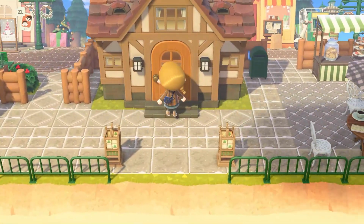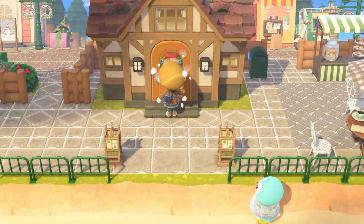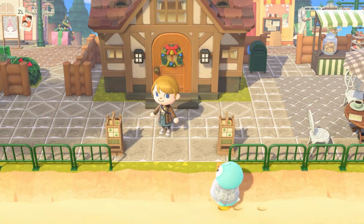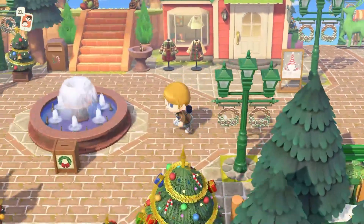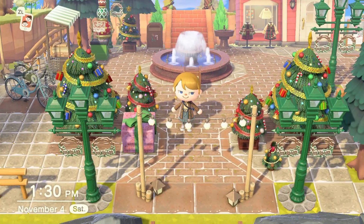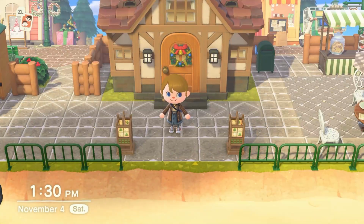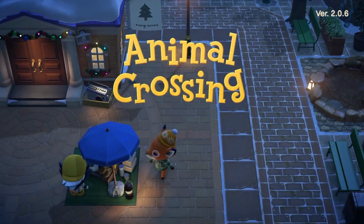One last important final touch, I'm going to add the festive wreath to the front door of my house. And with that, we are ready for the big reveal. To reveal it, I am going to time travel all the way to winter to the snow and change my outfit so that we are ready to tour this beautiful resort town area in the proper atmosphere.